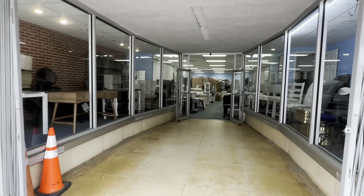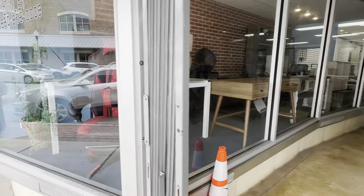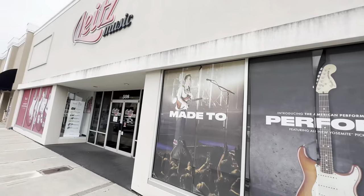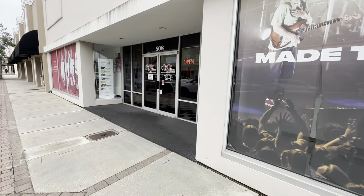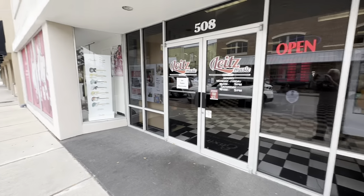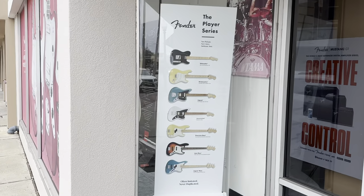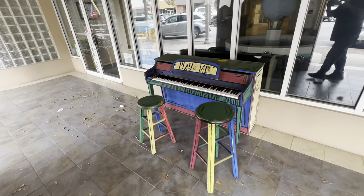Here's another side of that furniture store. A nice fancy office chair there. Next we come to Leitz Music, which looks like an instrument store. I see they're advertising a lot of Fender guitars on their display in the window. They do have an old piano set up out here on the sidewalk with a sign that says Play Me.